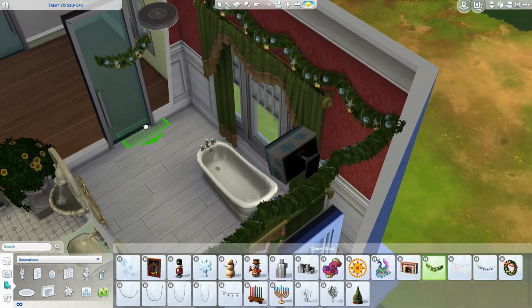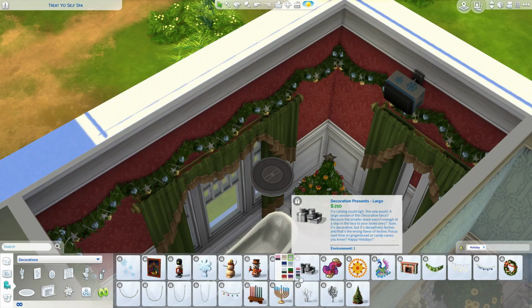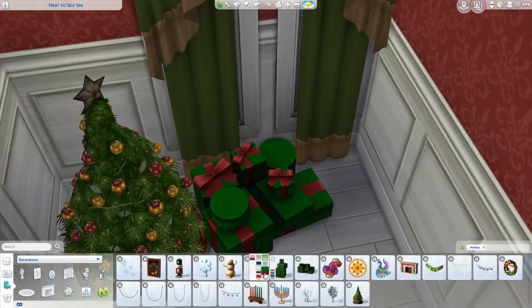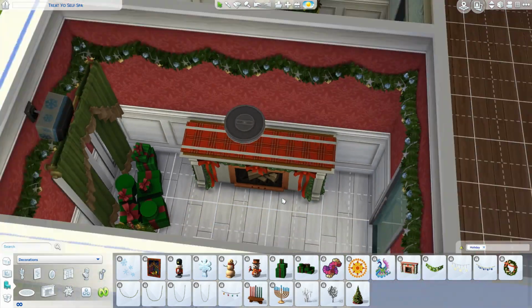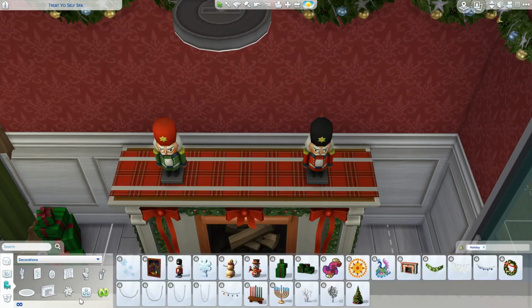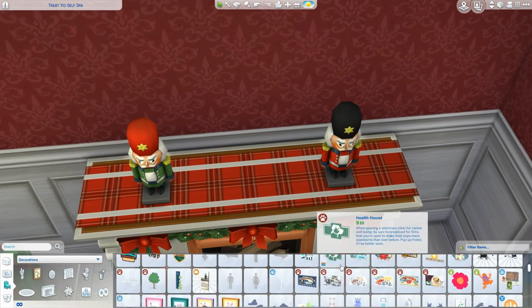So there's a Christmas tree, there's garland going across the top of the room. I actually even found space to put in the fireplace that came with that pack, which I hardly ever use, because outside of Christmas, when are you going to use a super decorated fireplace like that?